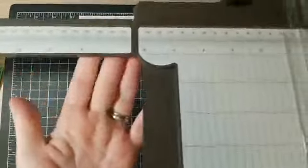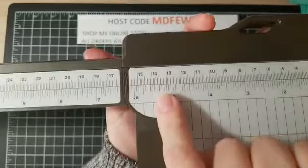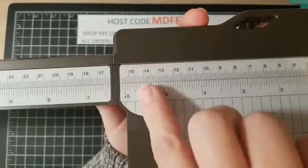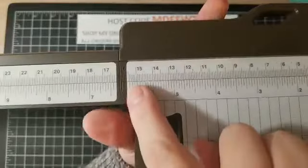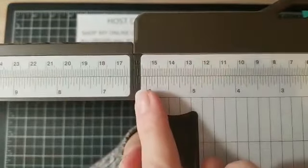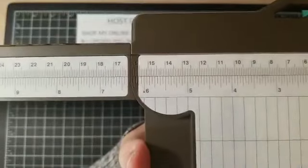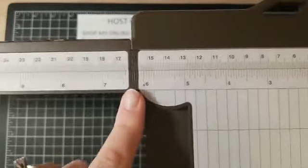And I want to point out, if you remember on our old one, there was a big gap. You could not see numbers past, I think it was 6 inches, and then it was almost a half inch gap where you could not see numbers. This one actually has the lines etched into the plastic so you can see those numbers. So you're not losing out on any scoring or any measuring.